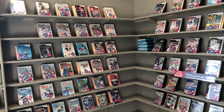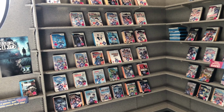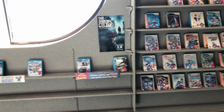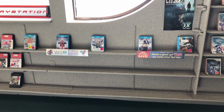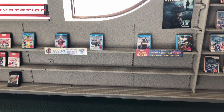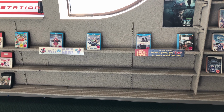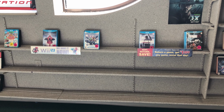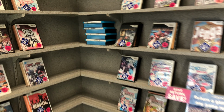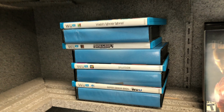But anyway, looking past the dozens of Wii games you see on the wall here, I've actually already selected a few of the Wii U titles that I'm going to get from this store. Next to their selection of Wii games, you can see the Wii U titles that I actually passed on. That's mostly because they were not for sale, but Animal Crossing and Star Fox Guard over here wouldn't even be worth investing into to begin with. So far I found Yoshi's Woolly World, Minecraft, Splatoon, and Super Smash Bros.